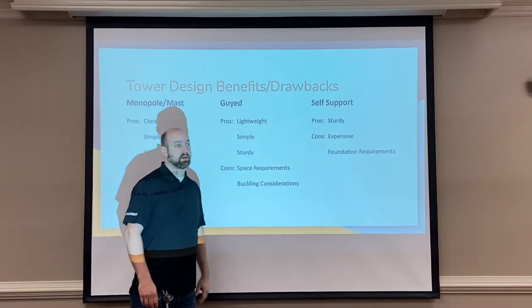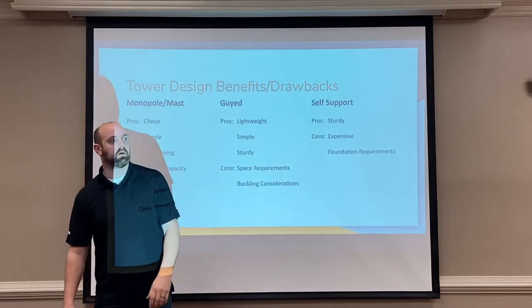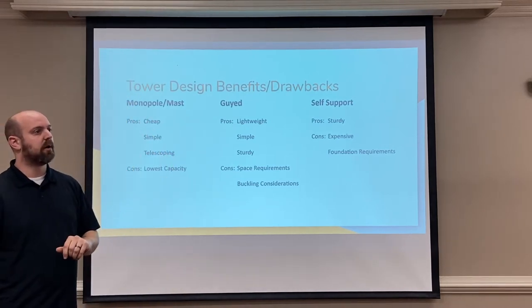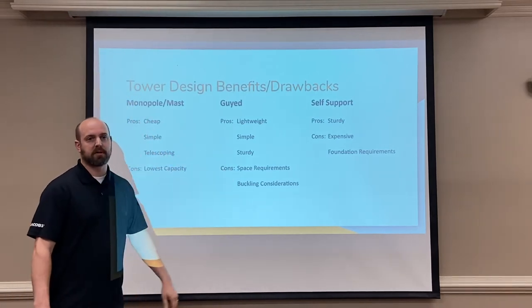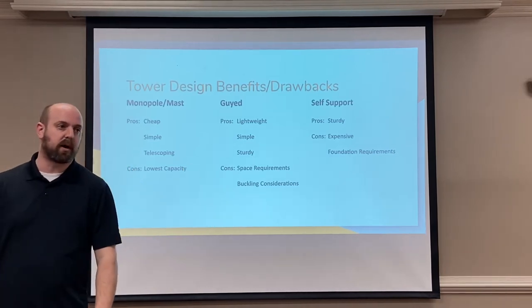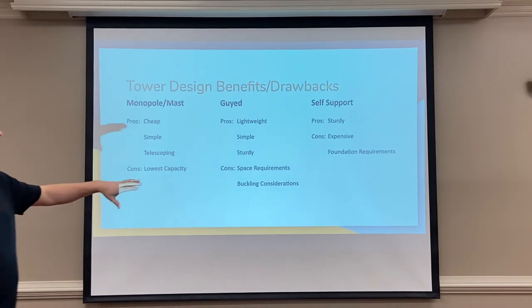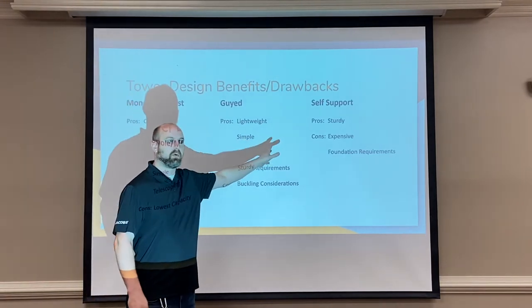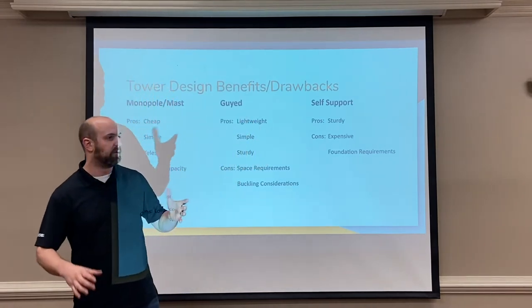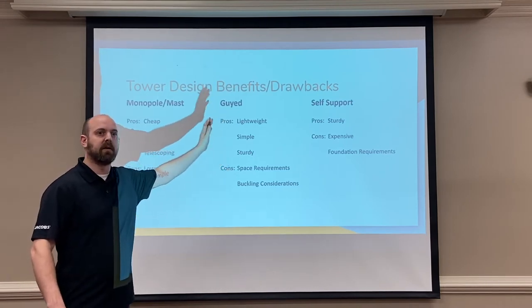Self-support towers are very sturdy. They're solid. They are expensive though, when you start getting into the bigger ones. Also, when you're looking at multi-leg self-support towers, you're talking about multiple foundations, so it can get quite pricey. As far as what most everyone here is doing, I'm assuming you're not going to get too high with your self-support, so you shouldn't have to worry about multiple foundations for the most part. Really, that's for when you're getting 150 feet and up.